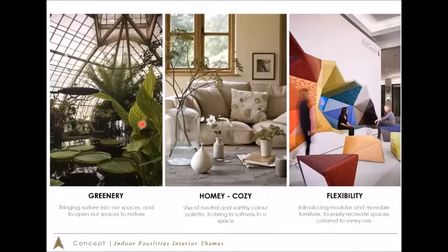So in communicating the indoor spaces with the exterior spaces, the interior has a few themes. Some are homey and cozy, using a neutral and earthy color palette to bring softness into the space. It is also more playful and adopts a flexibility concept, where we introduce modular and movable furniture to easily recreate or adapt the spaces into different activities, catered for every use or every generation.